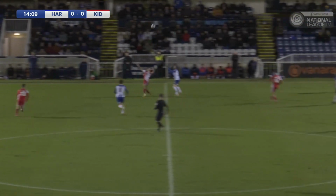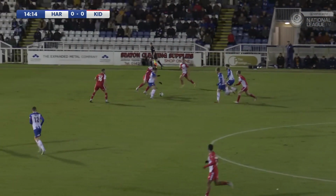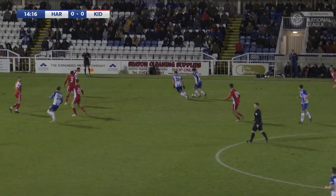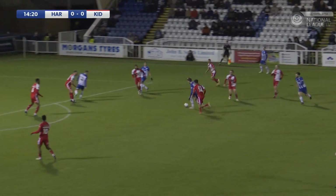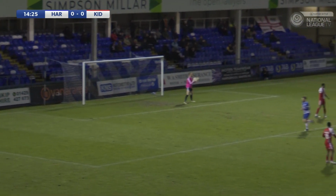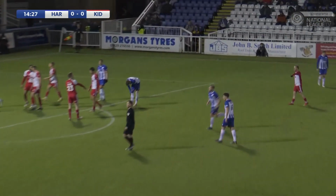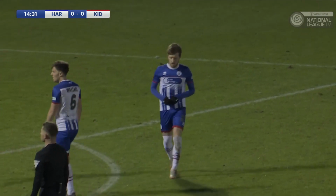Hartlepool United 0, Kidderminster 0, 13th against 24th in the National League. Two teams with new managers at the helm and looking to make an impression. Mancini always making an impression, finds Crawford, a shot from distance that took a deflection and went over the crossbar of Christian Dibble, whose feet were planted. Pools have the first corner of the evening.